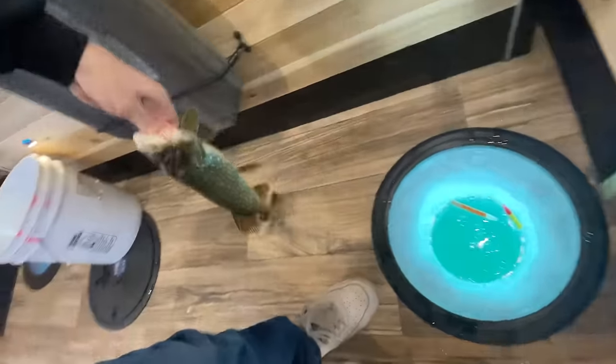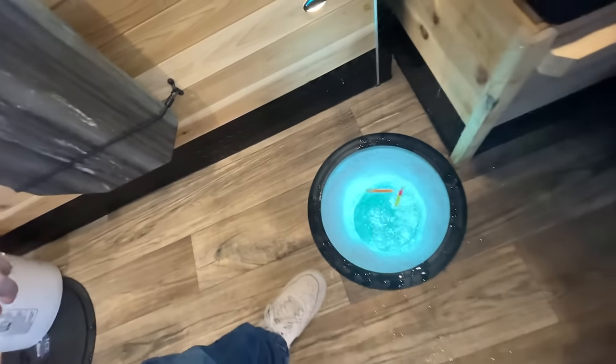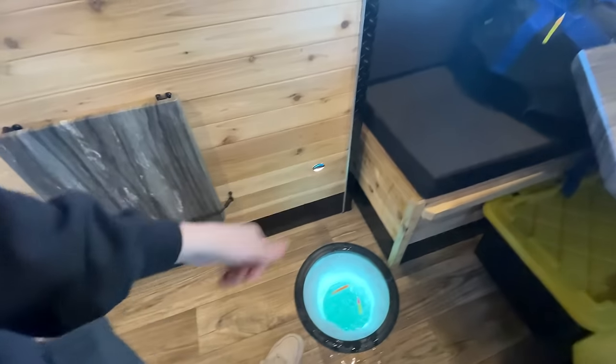But anyways, he's freaking out. Let's get him back. Whoa. Let him go. Let him grow to be a 40-incher. Not bad. I'm going to go ahead and get that re-rigged with another big old sucker minnow. See if we can't catch his grandma.